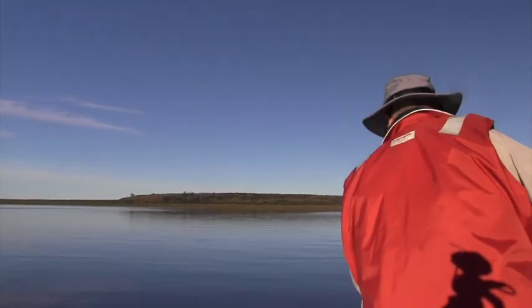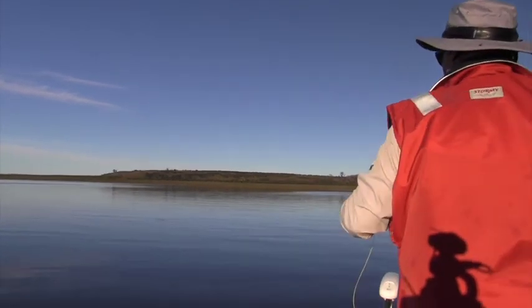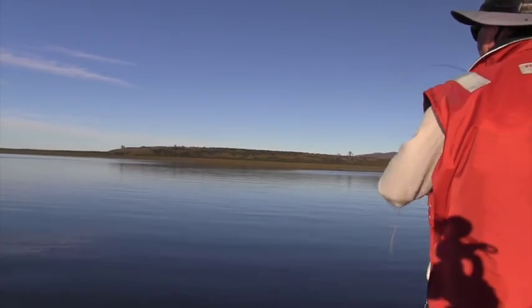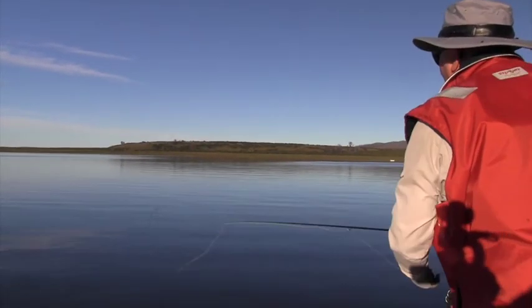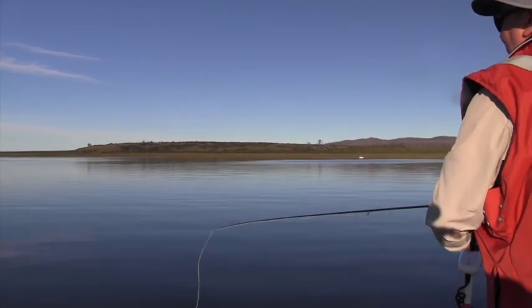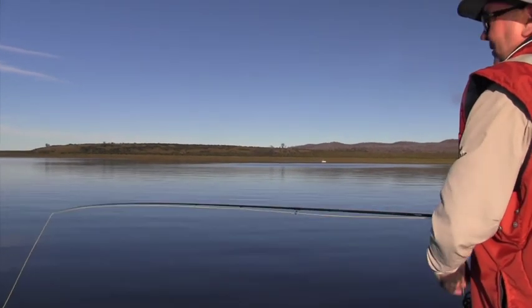There, you see that rise, and he's just heading away from us a little. A little bit short. We want him to come up again and show us where he is.